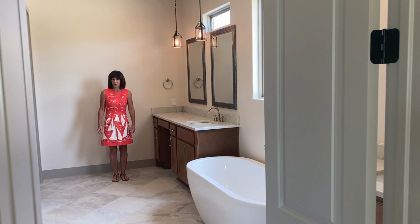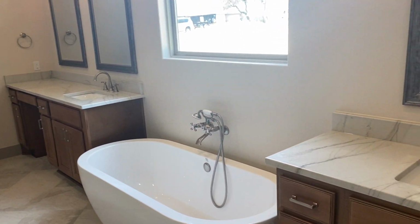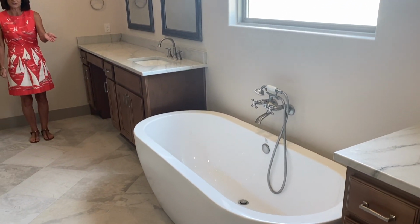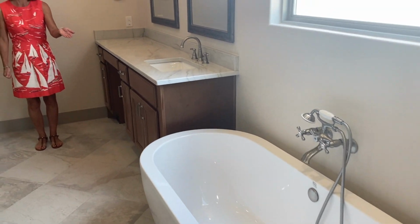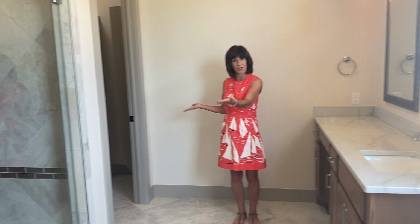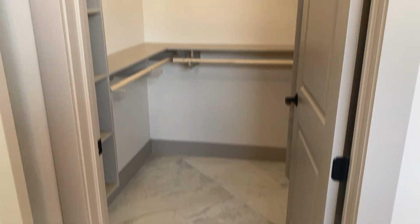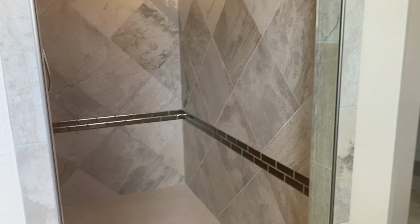The master bathroom is lovely. His and her vanities. Beautiful garden tub, standalone. Knee space here at this vanity. His and her closets. And a large shower. Beautiful tile work. Take a look.